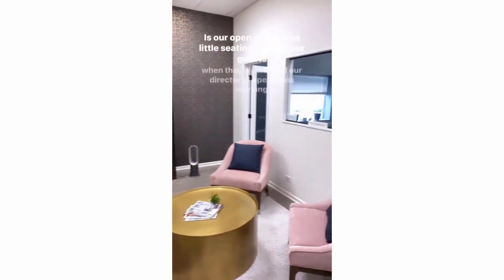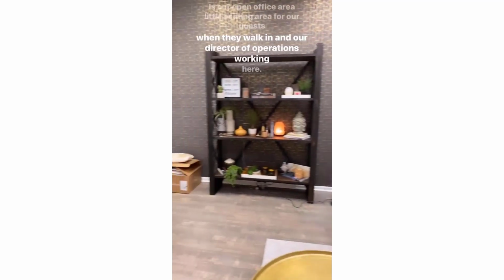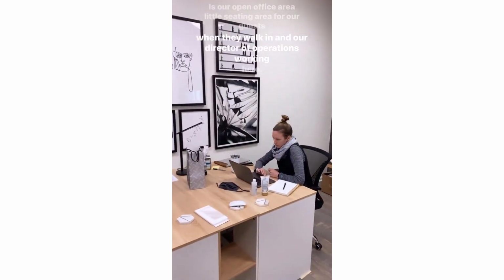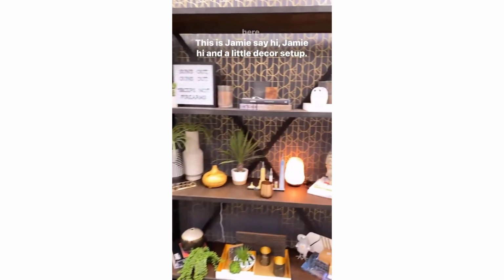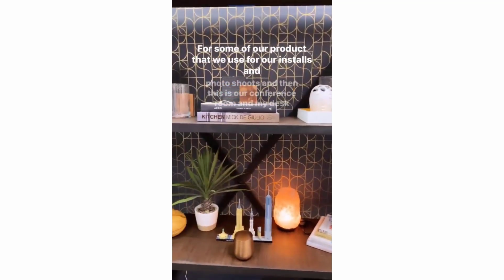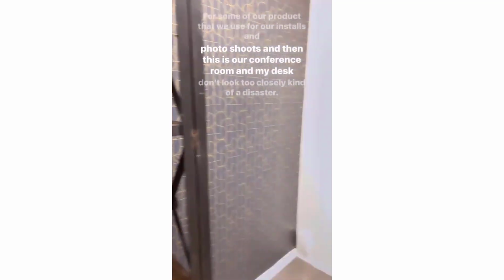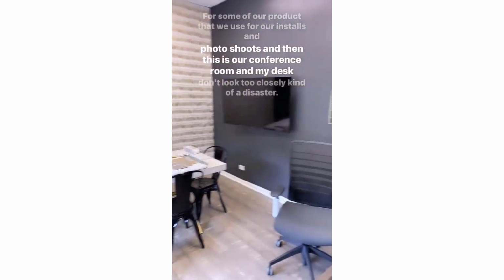This is our open office area, a little seating area for our guests when they walk in, and our director of operations working here. This is Jamie. Say hi, Jamie. Hi. And a little decor set up for some of our product that we use for our installs and photo shoots. And then this is our conference room and my desk.